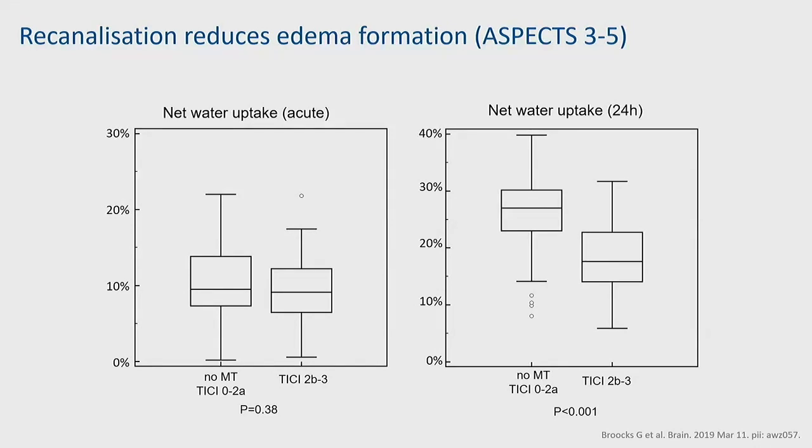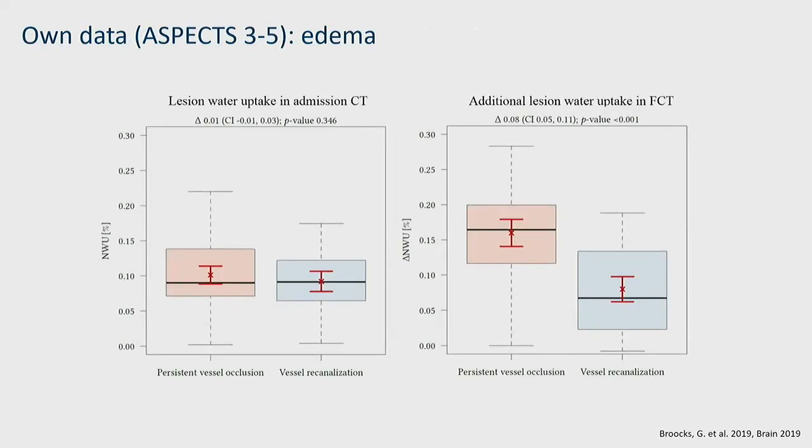That's important because what we are afraid of in patients with large infarcts is typically that we open up everything, that we have a huge water influx, we have a risk of edema growing, and we have a hemorrhage risk. But these data show exactly the opposite. It seems that with reperfusion, we decrease the development of edema, which came as a bit of a surprise, and it has been published in March this year. There's a bit more science behind it than what I'm able to show you here, but it's a quite interesting observation.